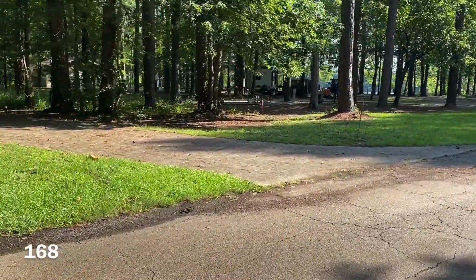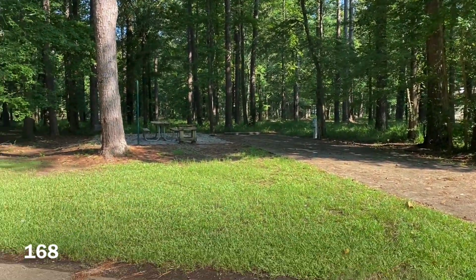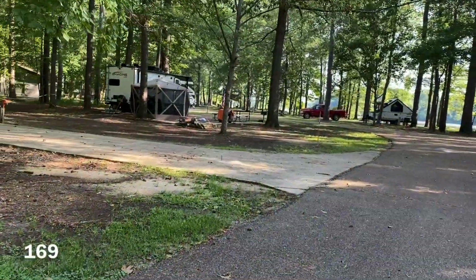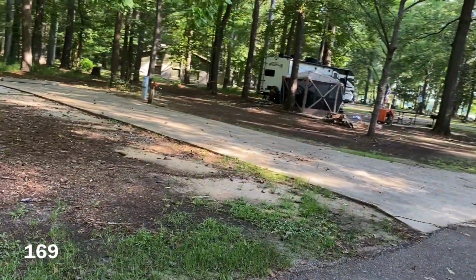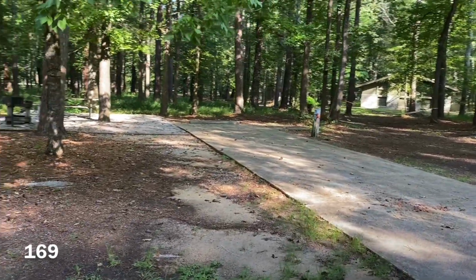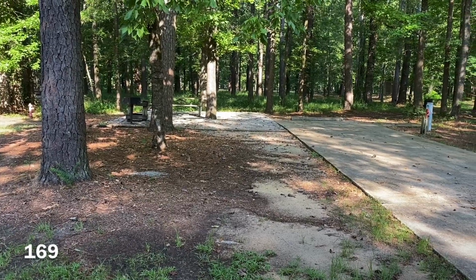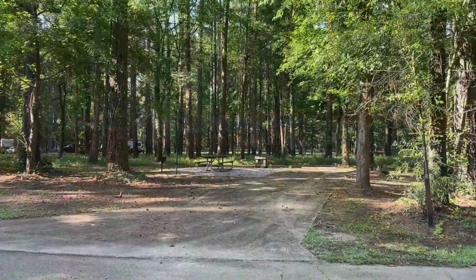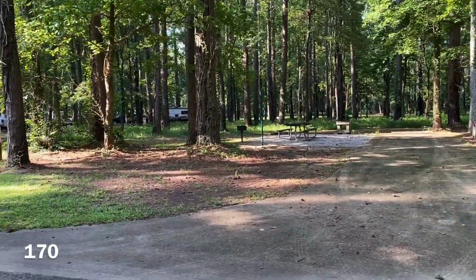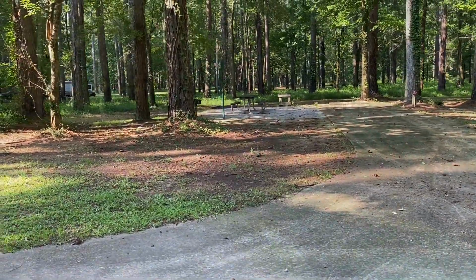168. Here, backed up into the woods. We have plenty of shade most of the day here on this site. Coming up on 169 here on the corner. You're backed in and you're close to the bathhouse, but otherwise not a bad site here. And it is a full hookup site. 170, kind of off by itself here on the curve on your way out. Backing out into the woods.